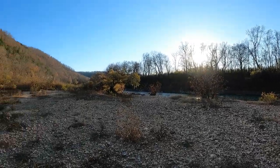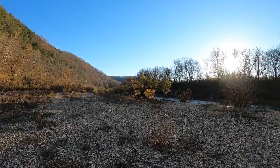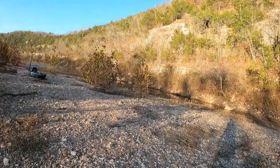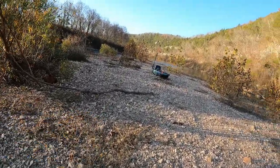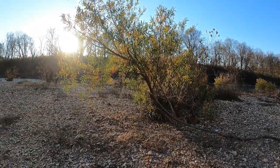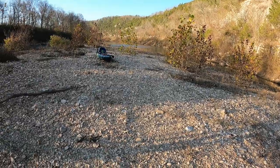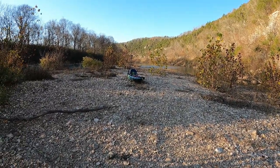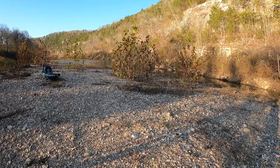Yeah, this looks good. There's a lot of driftwood, especially over there. So there's plenty of wood to burn, especially this piece right here. And I got some brush right here, kind of block the wind. All right, we're gonna go ahead and set up the pad right here and get to cooking. I think we have maybe 50 minutes before the sun is set.